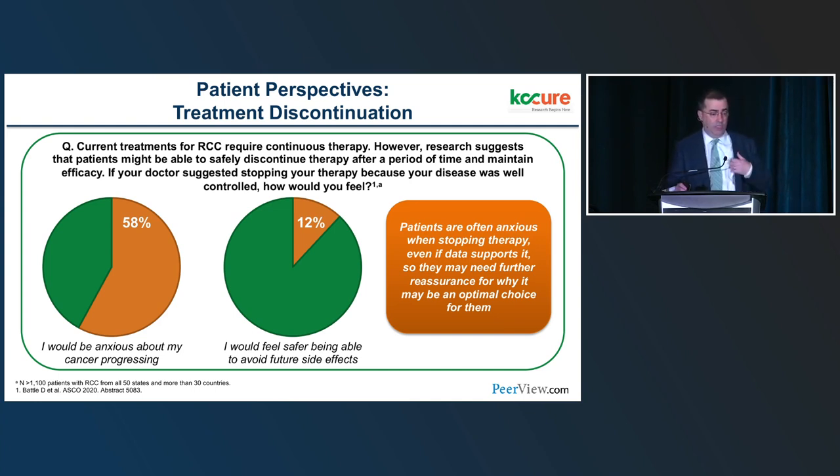So this is the question, and it says current treatments for kidney cancer require continuous therapy. However, research, like what I just described to you, suggests that patients might be able to safely discontinue after a period of time. If your doctor suggested stopping, how do you feel? And so 58% of patients said they'd be anxious. That's a problem for my side of the argument. We need to do much more education.